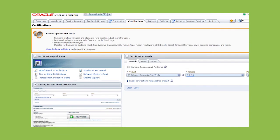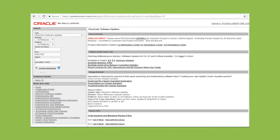You've got on the Oracle support site, you've got the Oracle minimum technical requirements, which is under the certifications tab. You can search for JD Edwards. You can search for the tools release that you're on or that you're going to. Lots of really good information here about which browsers are supported, databases, platforms in the background. So familiarize yourself with that and make sure that you're not racing ahead when you go to enable a new browser at your organization.